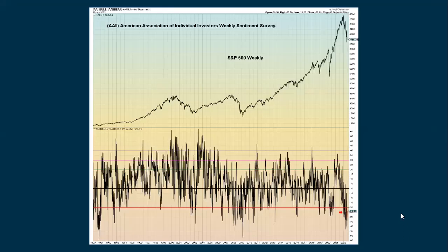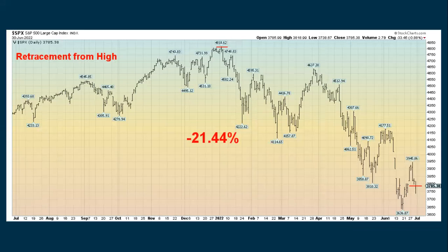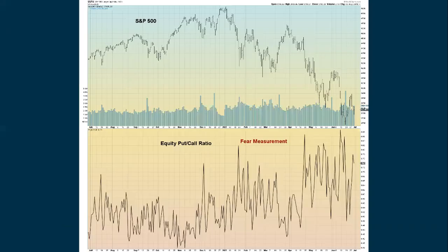We had our AAII current release, and it still shows that individual investors are extremely pessimistic, and we often use this as a contrary indicator. We had the GDPNow, which also was updated, and now they're actually saying that we might have negative GDP in the second quarter. So we have things that are all over the place. I showed you one yesterday that said we were up. The last time, this chart showed that it was at 0. So it's really hard to get a handle on what's really going to happen here. We're down 21.44% from the all-time high.